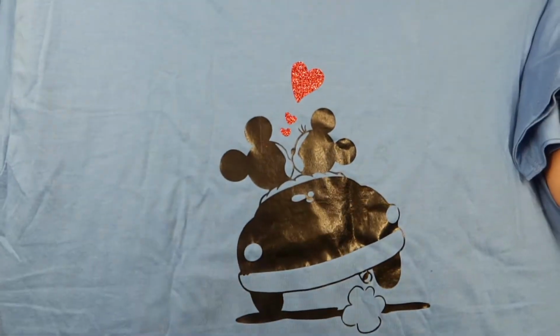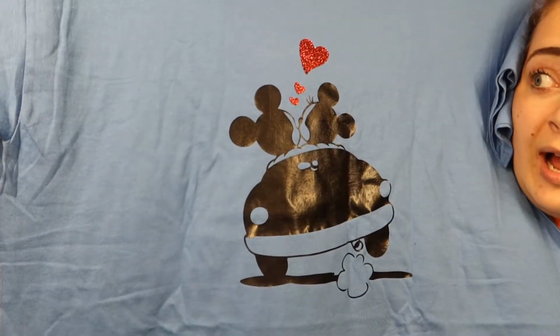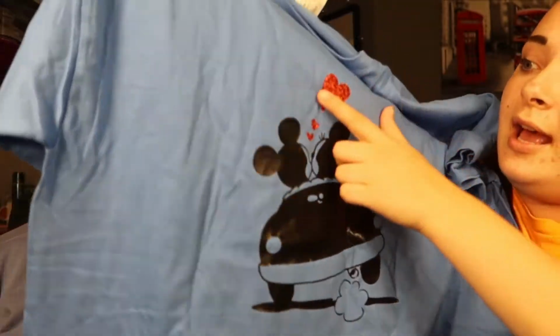So I just got this plain t-shirt off of Boohoo. It was a couple of quid in the sale, but it is now Disney-fied. So we've got this gorgeous design of Mickey and Minnie in a car, that's black vinyl print, and then up here there's Alex, and the back is love hearts in a sparkly red print, and it's so lovely, it's so professionally done. I really recommend checking her out and seeing if there's anything you fancy.